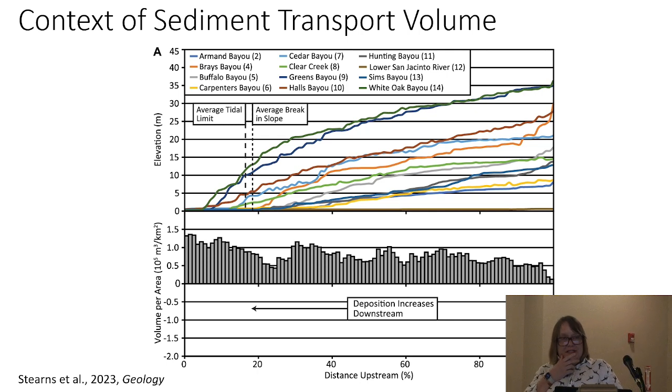I've been a sedimentologist in Houston for quite a while, and I never knew how far the tidal influence went before this study. Right up into the city, past downtown, the bayous are responding to each tidal cycle. Maybe not a lot, but they're feeling it. And so we can tie the sediment pulses that are deposited, shown down here, to this tidal limit and the average break in slope. So we have variable deposition of sediment along the percentage of the bayous, and then this distinct downstream increase once we pass the tidal limit into the bay.